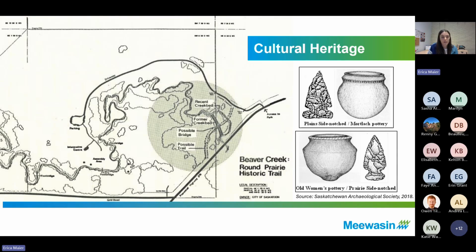In the 1980s, Dr. Ernie Walker, who is a very well-known archaeologist in the area, did a survey of the Meewasin Valley and one of Beaver Creek as well, and archaeological sites in the area around Beaver Creek were identified. Something that I wanted to point out here is that on this map, you can see the proposed Highway 219 alignment, and this is showing where Beaver Creek is. You can see some infrastructure like the road coming into the site, but there were two archaeological sites that were impacted when Highway 219 was repaved in the year 2007.